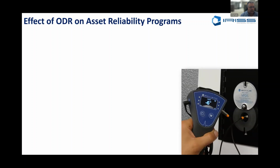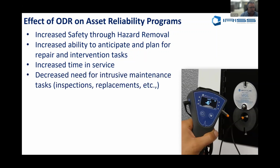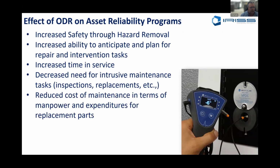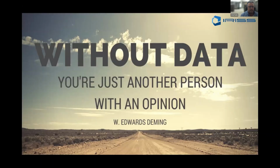Now I'll talk about the effects of the operator-driven reliability maintenance plan on asset reliability programs. The increased safety through hazard removal, increased ability to anticipate and plan for repair and interventional tasks, increased time in service, decreased need for intrusive maintenance tasks, inspections, replacements, etc., reduced cost of maintenance in terms of manpower and expenditures for replacement parts, and a reduced collateral damage potential through degradation mediation, which is basically you're not tearing equipment apart. That goes to reducing the total cost of ownership.